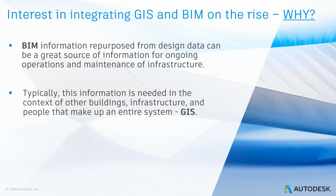Well, BIM in isolation cannot be meaningful if it's not related to the science of where. Where does your building lie? Where does your bridge lie with respect to the existing infrastructure around it? So we need to tie it in with the GIS story, because Autodesk is all about make anything, and GIS is all about make anywhere. So the science of making anything anywhere is the combination of BIM plus GIS.